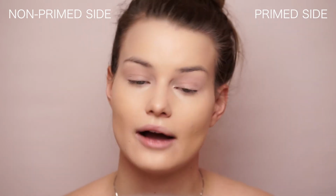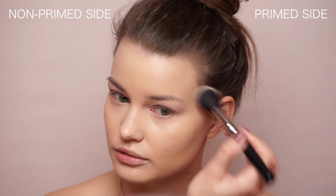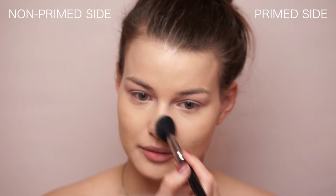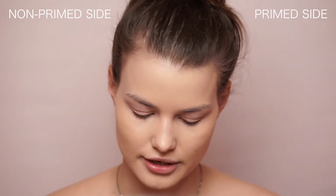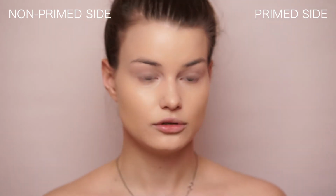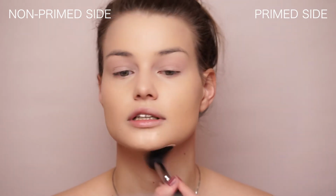I wanted to apply some powder on this side as well. I'm gonna do very little. Oh my God, I'm scared. I'm scared of powders, I really am. I'm scared of, you know, turning my face into this dry Saharan desert. Doesn't seem too bad, right? I think I'm gonna leave it at that.